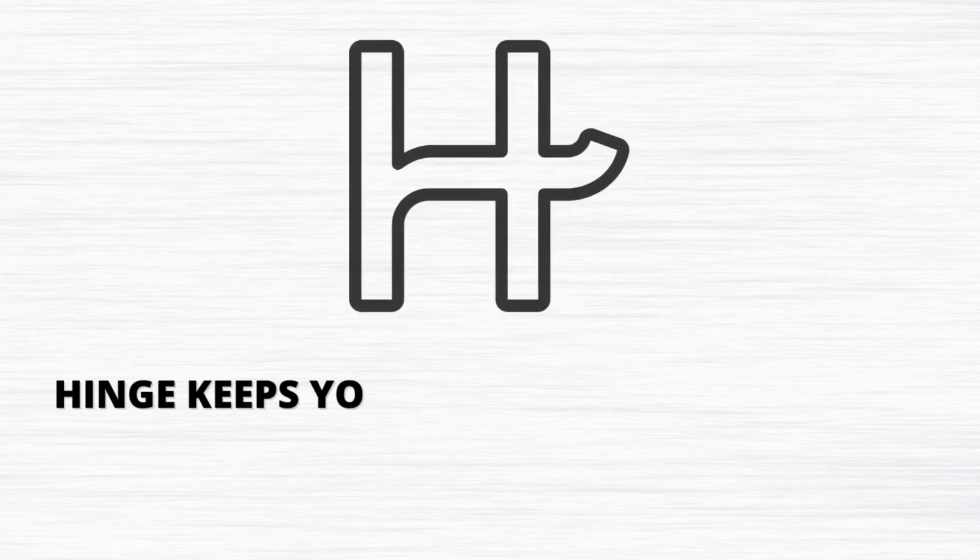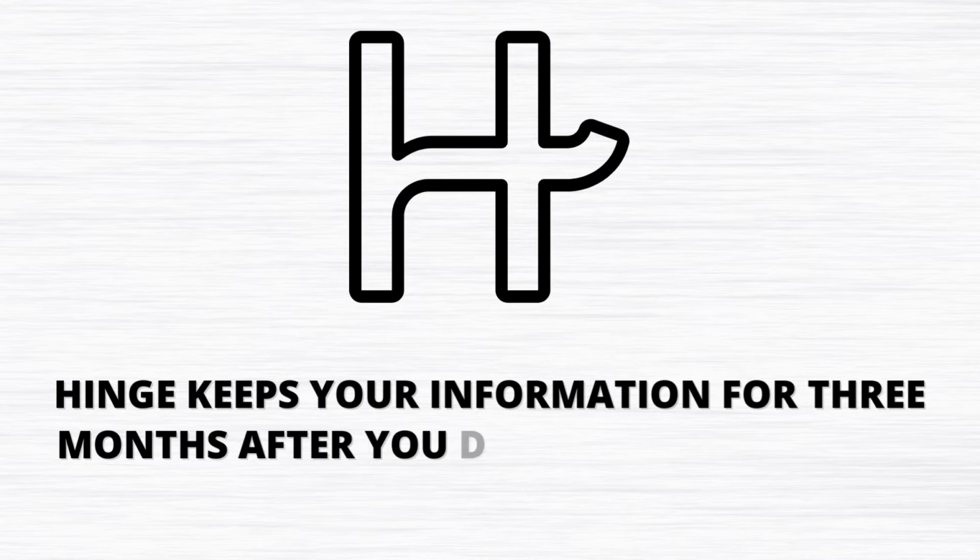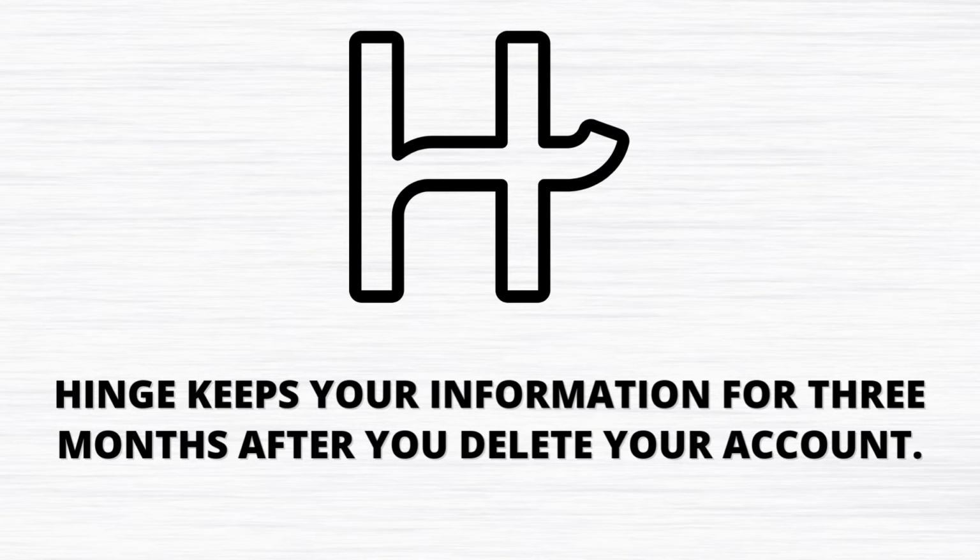If that's the case, you need to reset your algorithm. Unfortunately, there's no real way to do this without resetting your Hinge profile from a whole new Hinge account. So we're back to that old chestnut. And be warned, Hinge keeps your information for 3 months after you delete your account. So if you're back on Hinge within that time, you end up back where you left off.